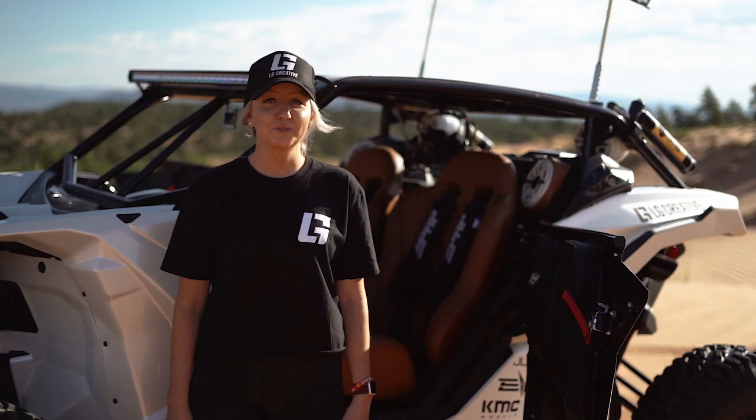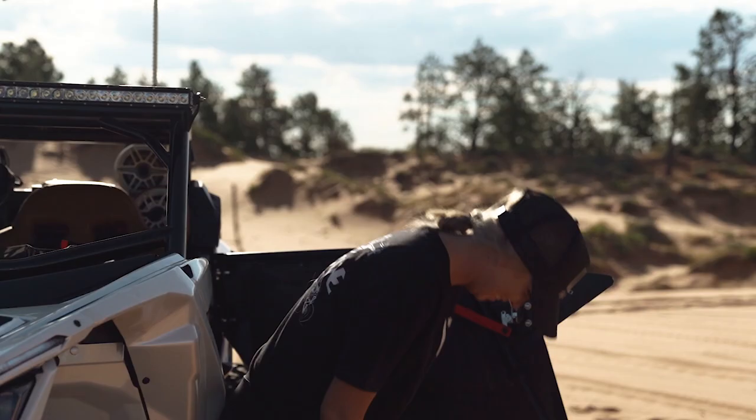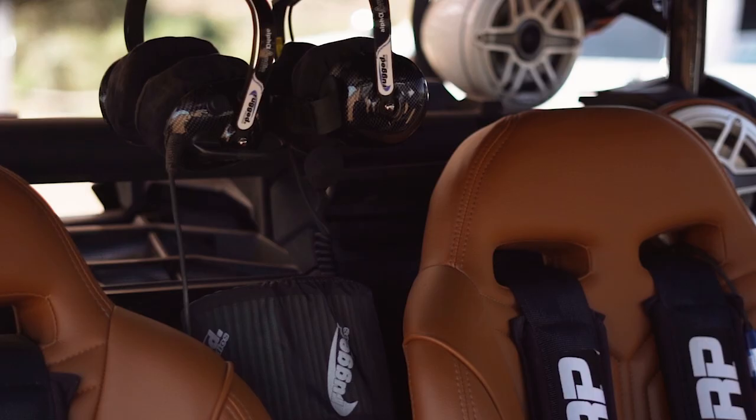As most girls will agree, communication is key. So we made one call to Rugged Radios and they sent over a car-to-car system with intercom and headsets.